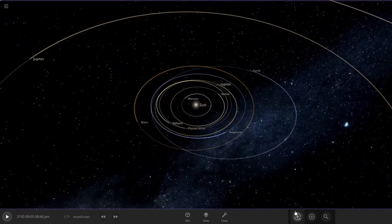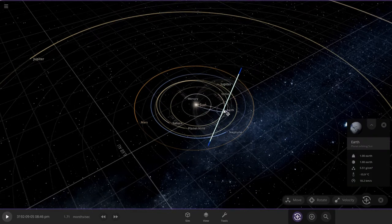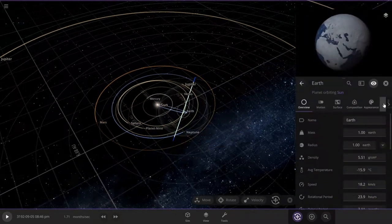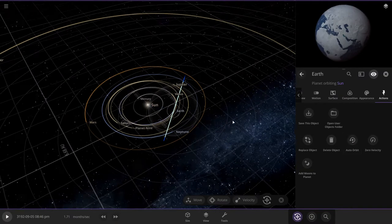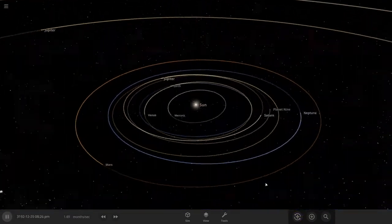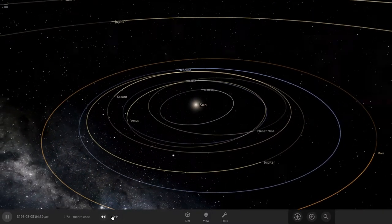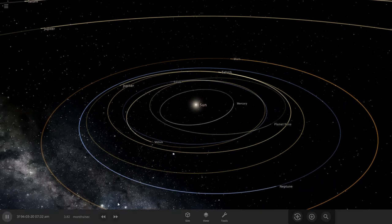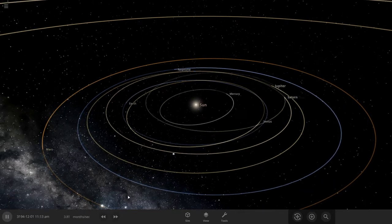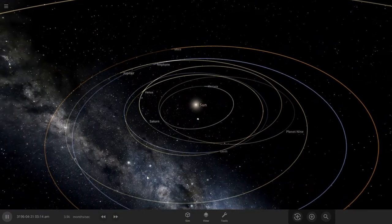Okay, I'm gonna pull Earth back in. Get back into the chaos. Out of orbit. There we are. Now let's see. So Earth is like in Venus's orbit right now. Wait, I think I put it maybe a bit too close.